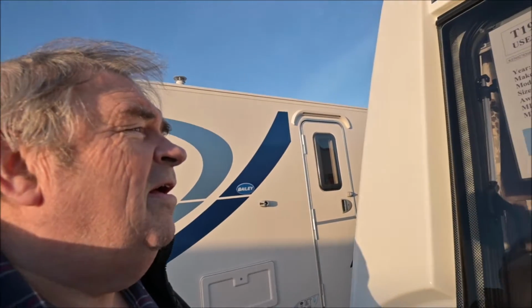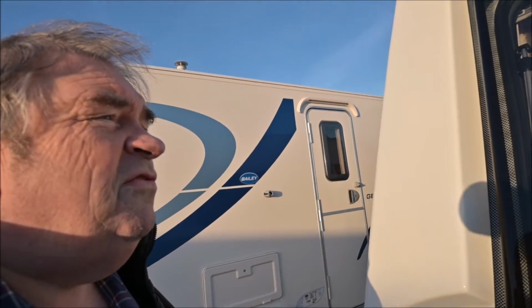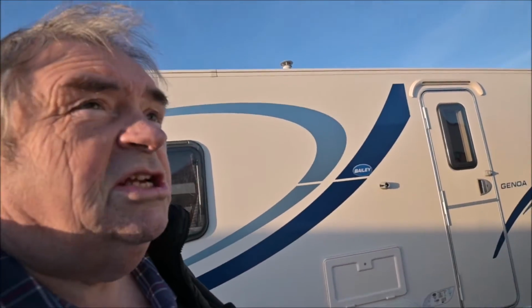So let's have a quick scout about, because I loved the Affinity as soon as I saw it at the Elddis trade show back in 2012 for the 2013 model year, I think it was. And this one, let's have a look, is a 2016. It's £16,495, MTPLM is 1406, that's pretty reasonable.